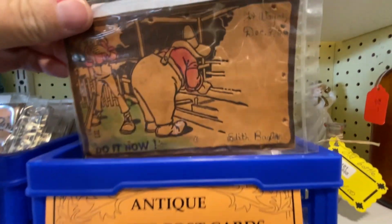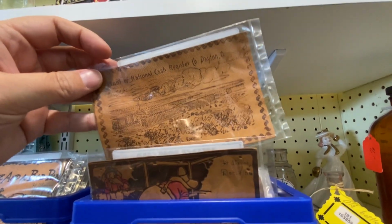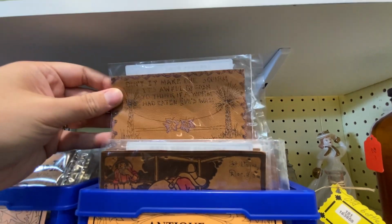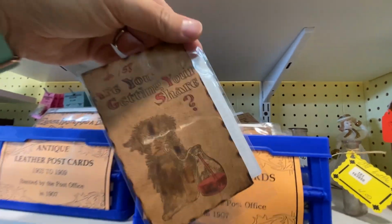I saw these antique leather postcards last time I was here, and I looked at them again, and they are really, really cool. The only hang-up I had about them was the sayings and the little jokes on them were so old. They were so outdated that they were just confusing, and I couldn't understand them, so I didn't buy any.